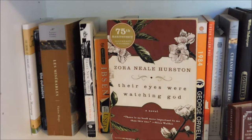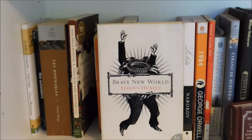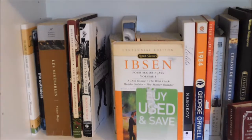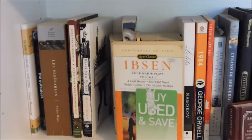Their Eyes Were Watching God by Zora Neale Hurston. Brave New World by Aldous Huxley. Four Major Plays by Ibsen, Volume 1. Those plays include A Doll's House, The Wild Duck, Hedda Gabler, and The Master Builder.